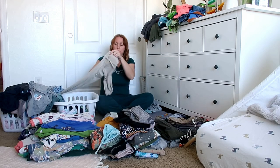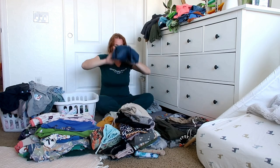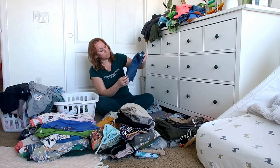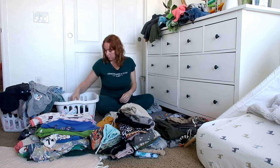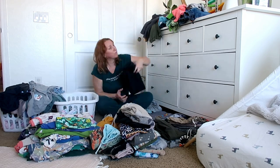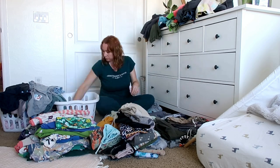So here I slowed it down so that you could see in real time how slow the process was going. I know in these videos we can speed it up and edit it and it looks like it's happening so fast, but this took quite a while to go through all this stuff. So everything I'm throwing up on top of the dresser is stuff we are letting go of. And once I went through it all, I filled one trash bag full of donations, and then one more trash bag full of just clothes that needed to go straight into the trash.